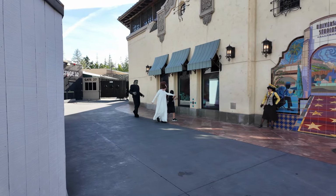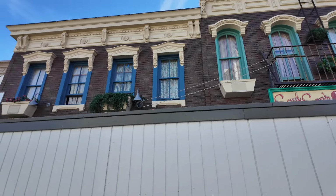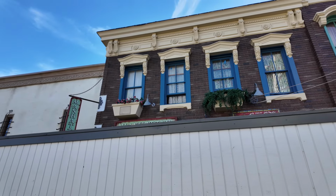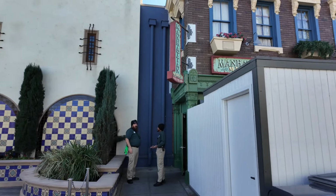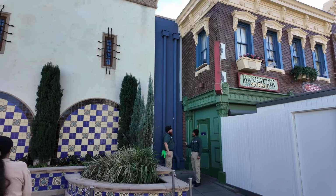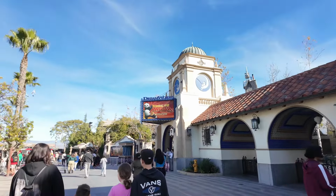Well, the monsters came out already. They still got the walls up over the New York windows. The facade looks good. It's all painted. It's all nice. So it's only a matter of time, I guess, before they put these walls down. That'll be good to see what that looks like when it's done. I'm sure that's pretty much what it's gonna look like, but then we get the whole experience when those walls come down.